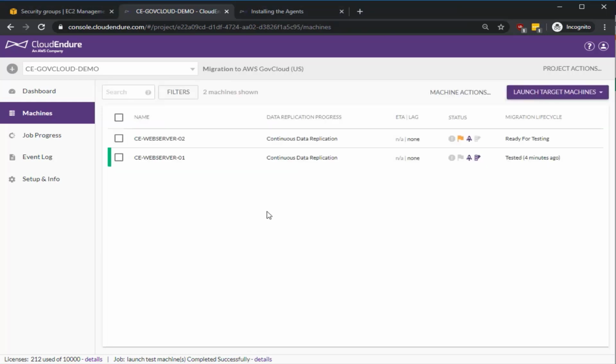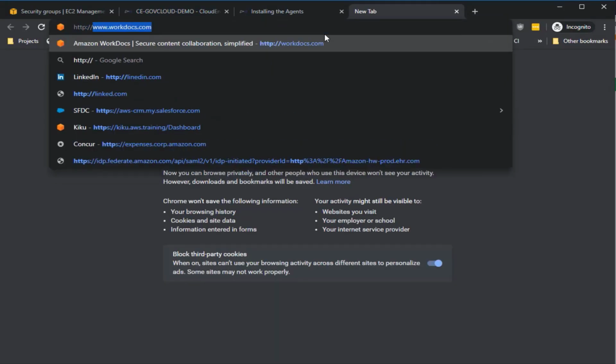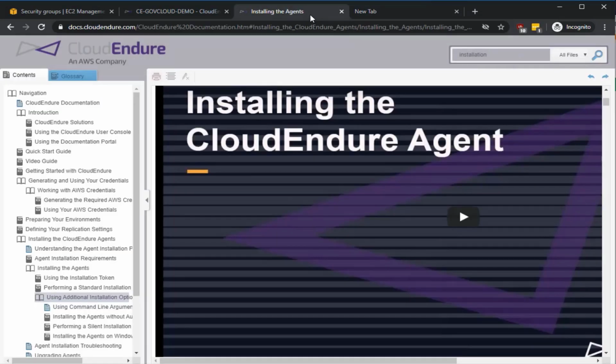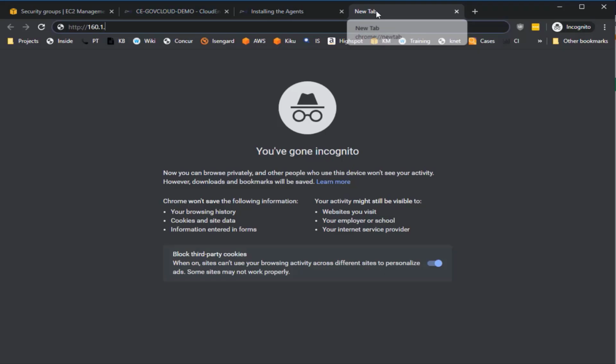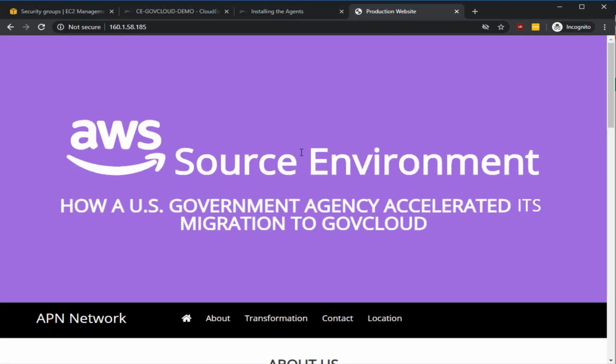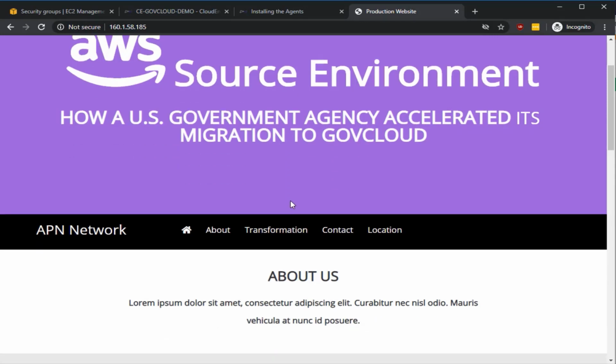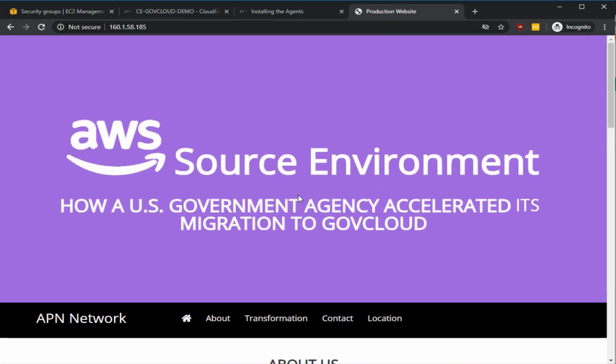If we go back to the machines page, we can see that the test cutover for web server 1 is complete. So again, let's go ahead and grab that IP address so we can test the application that's already in GovCloud through port 80. So let me open up a new tab, and the IP is 160.1.58.185. And let's see, and yep, we can see that the application has been migrated successfully and running in GovCloud. We can set up a DNS record if we need to, put in a certificate to make the website listen on port 443. But as we can see, the actual page is already running in GovCloud.